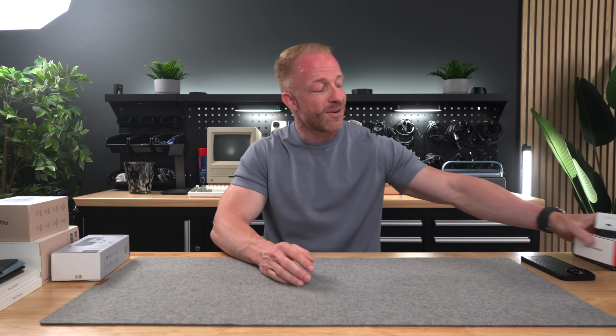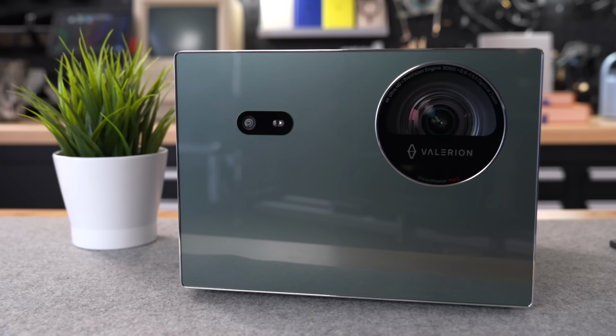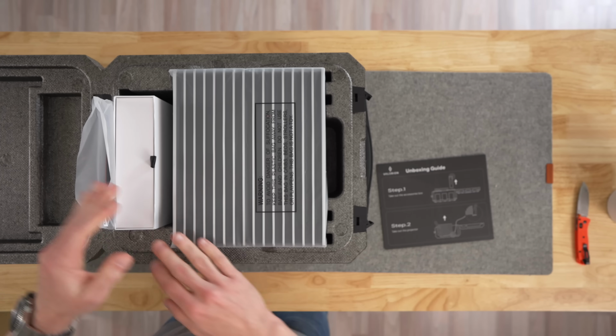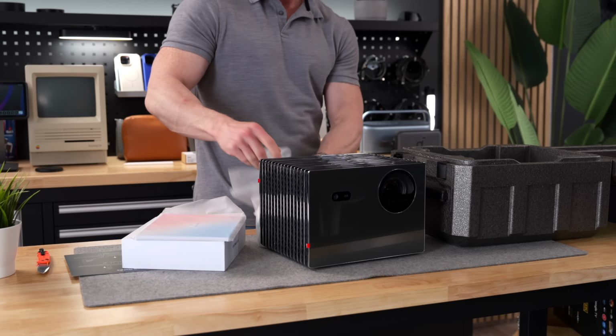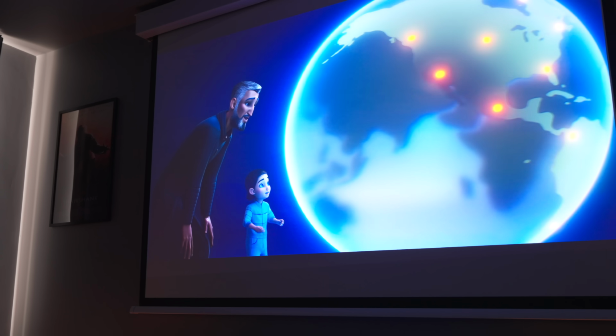Next up is a banger of a cinema projector. I don't have it on the desk with me because it's pretty big, so it would take up half the desk, but I just had to include it in this list. Home projectors have really come a long way, and the Valerion Vision Master Pro 2 is definitely top of the line. I did a full review on this thing exactly 1 month ago, and it blew me off my socks.